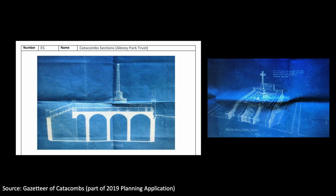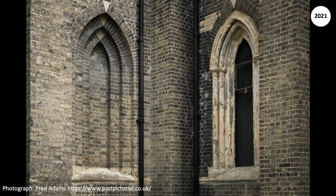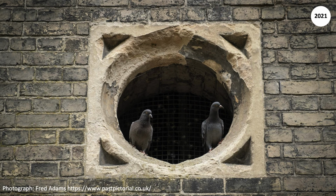Pre-works, final shots. I'll go quickly through these. This is how we run the trust: we just say, does anyone want to do something? This guy, Fred, said, I'd like to take some pictures. So he came on a midsummer's early evening, and these were the pictures. They are really beautiful photographs, and it's days before it was finally locked up. I think if everyone had an ideal of Abney, they would keep it in this state.